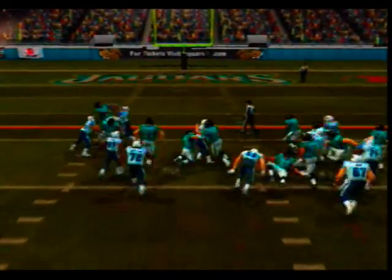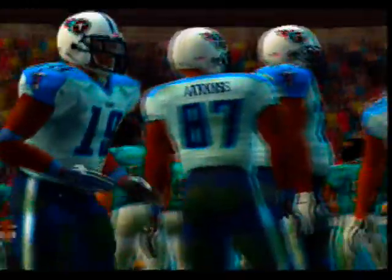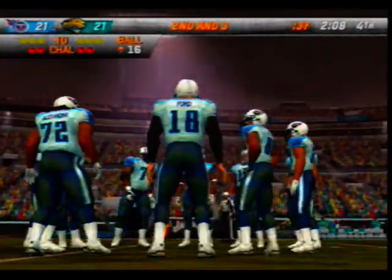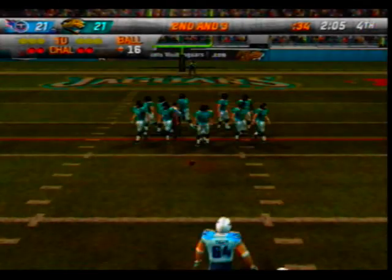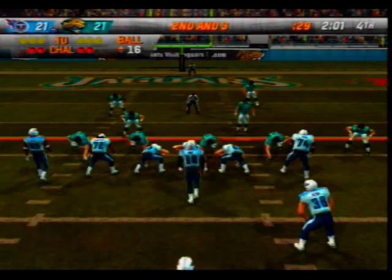Jacksonville comes out in a 4-3. Collins is there on the stop. Jackson runs it through the middle, a gain of about six. Ball on the 16-yard line. Eighth play of this drive. Almost at the two-minute mark now.